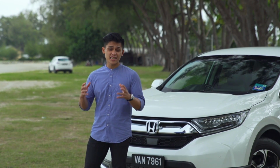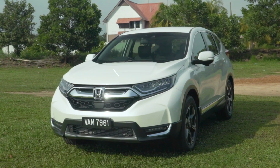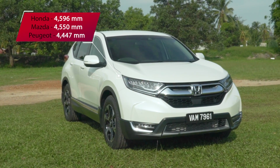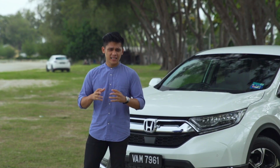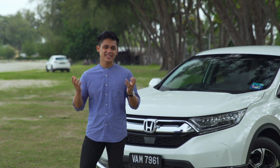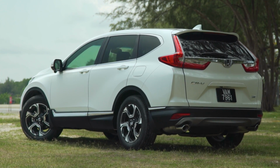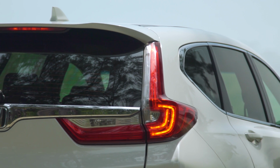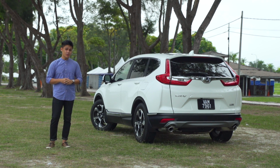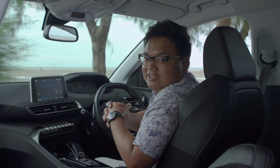Speaking of size, the CR-V is definitely the biggest car here, and you can clearly tell just by looking at it. It's 50mm longer than the Mazda CX-5 and about 150mm longer than the Peugeot 3008. That is a lot of extra length. And you know what they say? Size does matter. But overall, the design is a love it or hate it affair, especially with the Volvo-like LED taillights. Personally though, I kinda like how it looks because it is by far the most premium looking CR-V we've had to date. Tell you what, if premium is what you want, this is it.